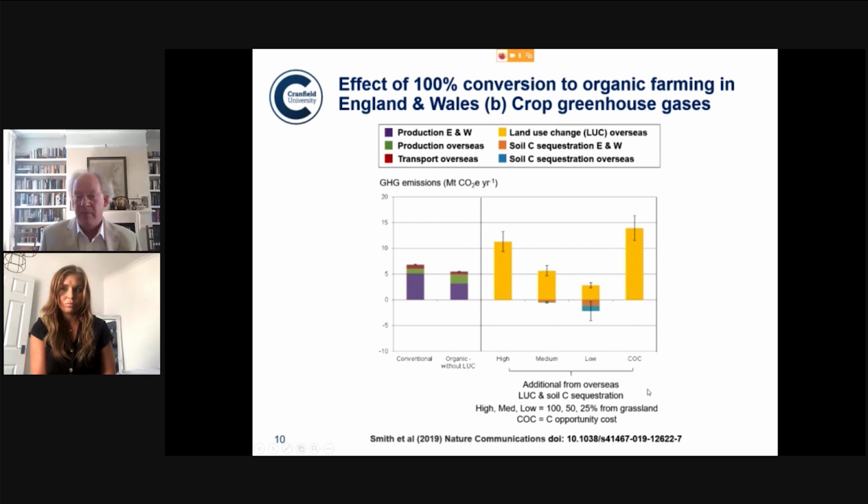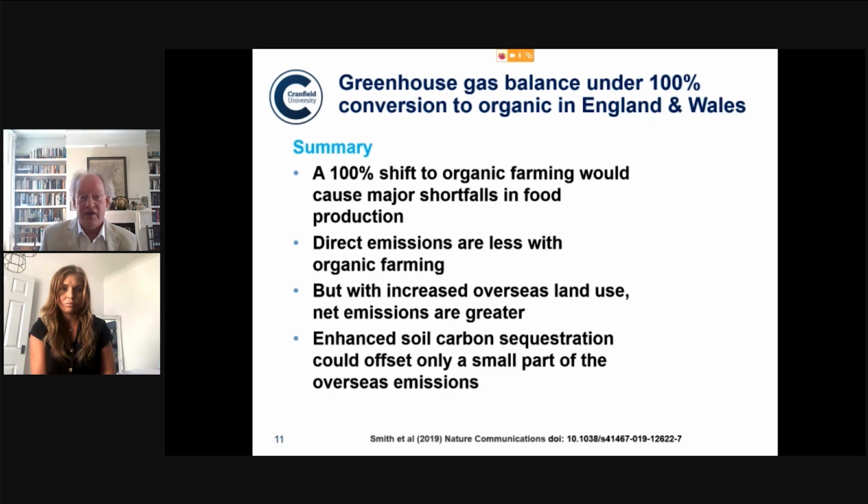So how much carbon might be sequestered if the land was used for not crops, but actually maximizing the amount of sequestration. Well, just to summarize that, the study showed that 100% shift to organic farming would cause major shortfalls. Something like only 60% of the conventional food production could be produced in England and Wales. So all that additional food would have to be produced overseas. And that results in much greater net emissions. Carbon sequestration can only offset a small part of that.